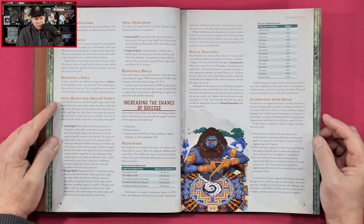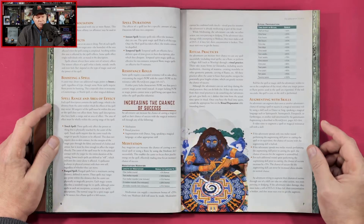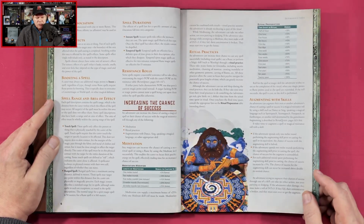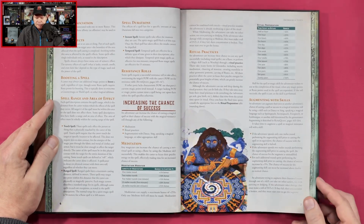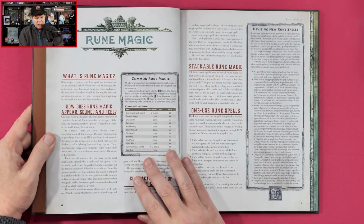So it looks like we're going to get a breakdown of the descriptions of the spells, such as their runic association, boosting it, spell durations, increasing the chance of success, ritual practices. So then we get into rune magic.